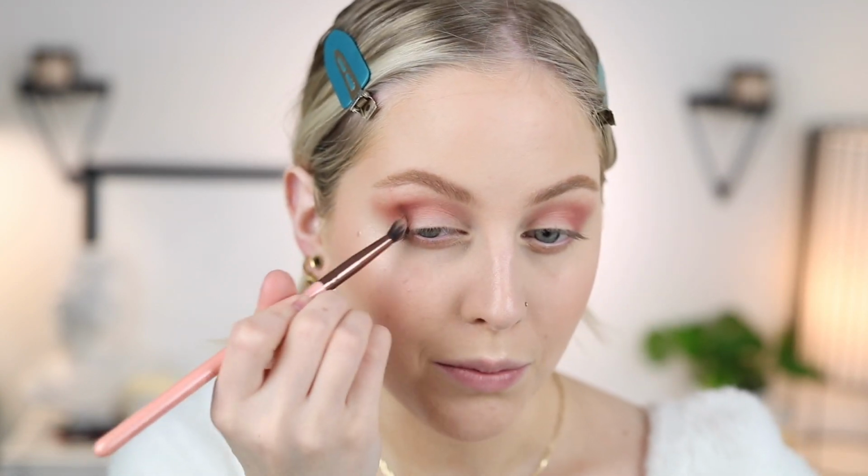Next, for more depth, I cleaned off my brush, and then I'm taking this dark chocolate brown here, and this I'm staying very close to the outer V. I guess this is like a Valentine's look. I did not plan on doing that.